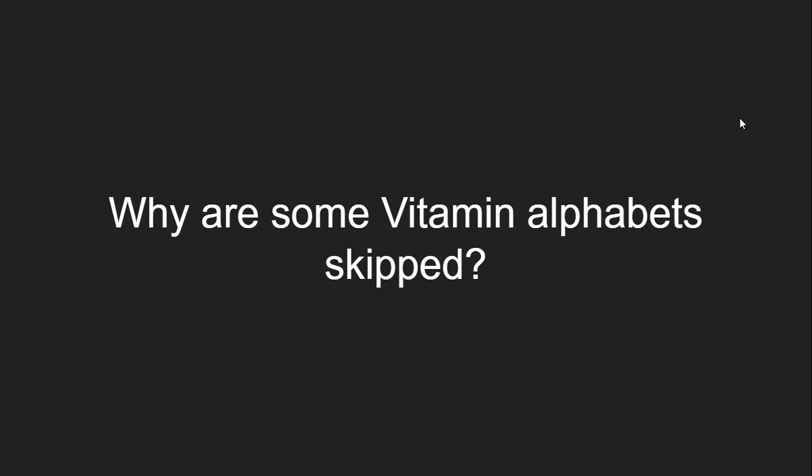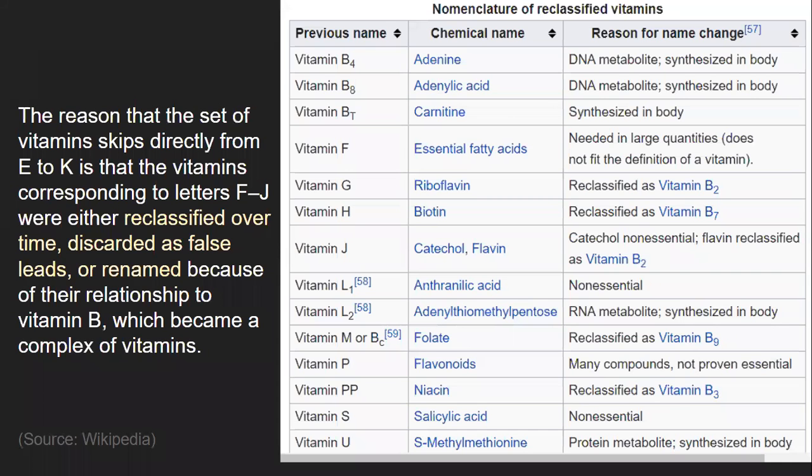A common interesting question that some of us have at one point in our lives is, why are the letters of the vitamins skipped? The reason the set of vitamins skips directly from E to K is that the vitamins corresponding to letters F to J were either reclassified over time, such as vitamin F, which covers essential fatty acids. The reason they were reclassified is that they are needed in large quantities, and that does not fit within the definition of a vitamin, which is needed in small quantities.